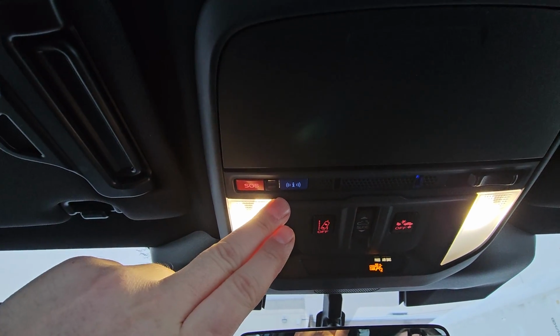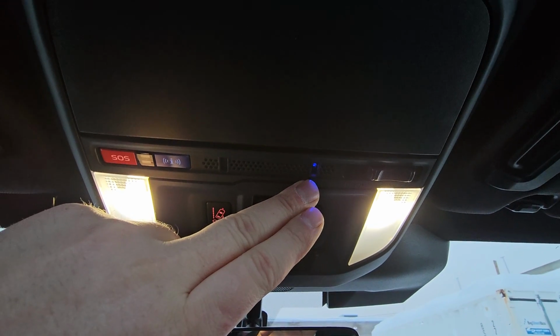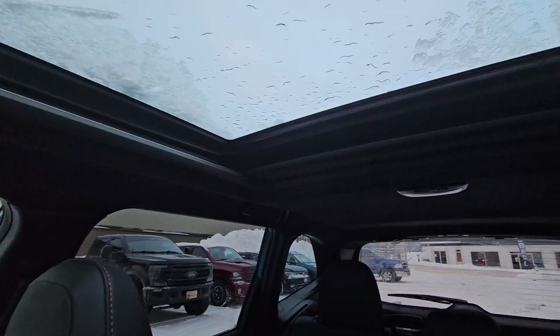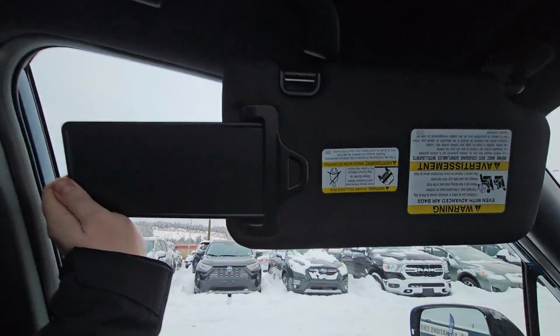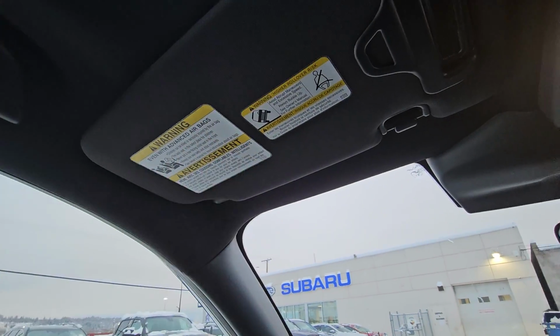Sunroof controls, LED map lights, SOS and roadside. That's part of the 3-year trial to the My Subaru connected services you get with most new Subarus. Little light here means my headlights are on. Got ourselves some sunglass storage, and the headliner is dark or black, charcoal, whatever you want to call it, in all of the Wildernesses. We have grab handles in all 4 corners. We've got card holders on the sun visors, vanity mirror with light, and an extender in the event the sun's directly at your left or right. It does give you a couple warnings that you can read should you want.